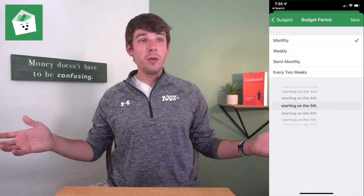Goodbudget also makes it really easy to set up a budget on a different timeline. For example, most budgets have you budget on a monthly basis. That's how we budget, and personally, I think that makes the most sense because a lot of expenses happen only on a monthly basis, and it's easier to keep track of expenses that way. But some people would prefer to budget every pay period. So every week, every 2 weeks, twice a month. And Goodbudget allows you to do that and allows you to choose which day of the month to start your budget.